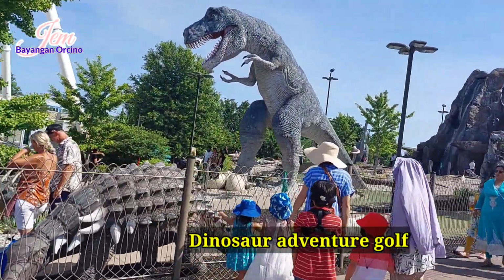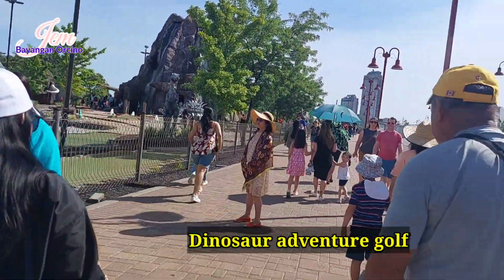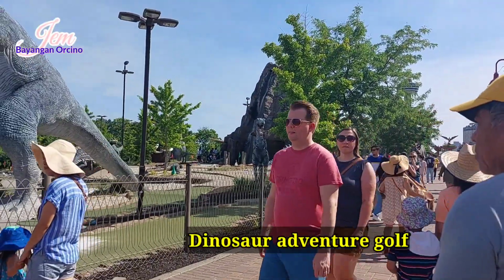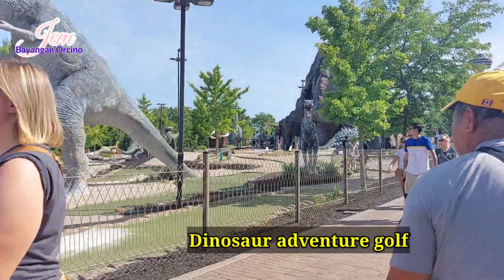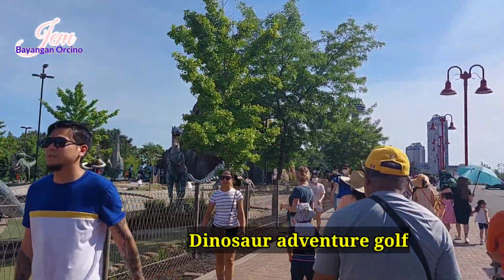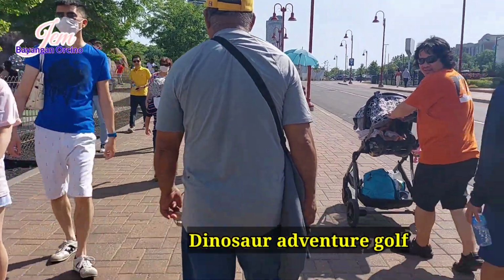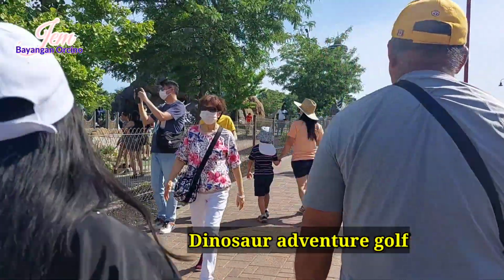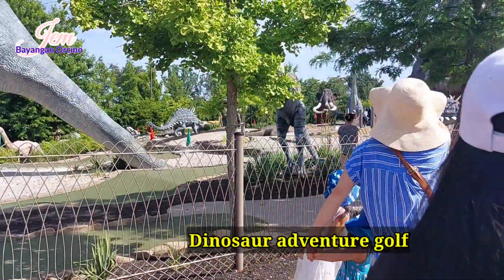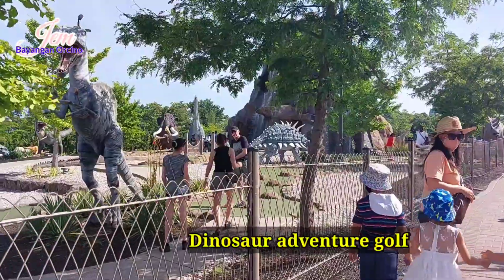And dito tayo sa Dinosaur Adventure Golf. So dito, makikita mo yung different kinds of dinosaurs. It's also good for kids and adults. Ayan. And makikita mo dito, mayroon din silang mini golf na pwede din laruan ng mga bata. Ayan. And also, they have small falls. Ayan. Okay, so let's enjoy, beautiful people.